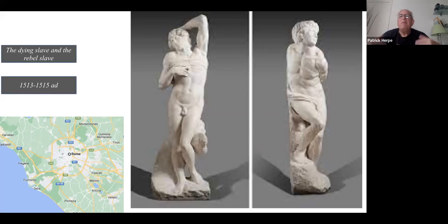That's why we said the rebel slave. All of them have got a monkey, and there is a lot of interpretation of what that monkey is. Also, it's a style of Michelangelo we call the infinito. The infinito is when the statue, by the decision of the sculptor, is not totally finished. It's not because he was running out of time. It's a decision to make it not totally finished.